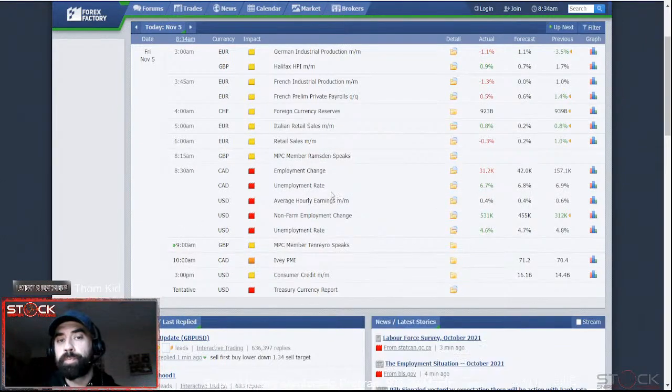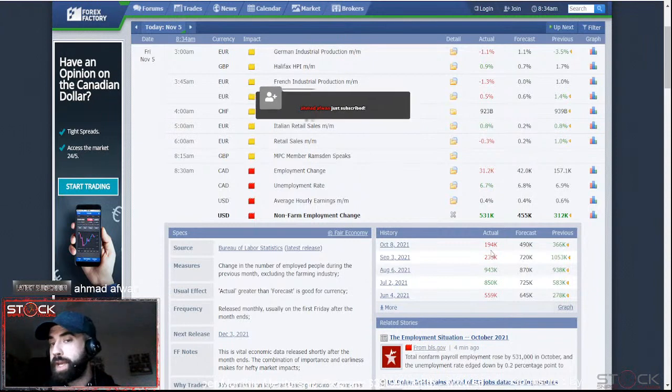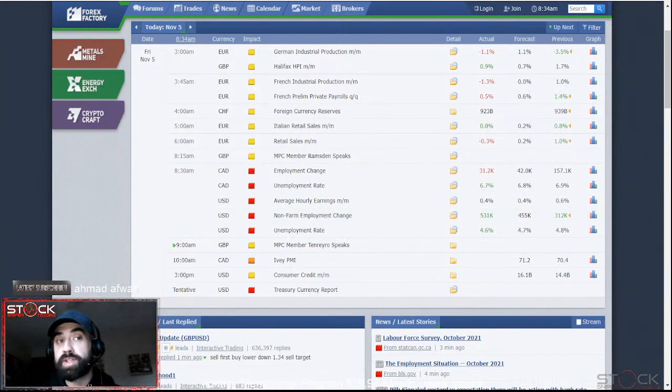Okay, so you can see non-farm payroll positive 500,031. And it's interesting because I don't know if you remember, the last two NFPs that I showed yesterday were negative. So negative, negative, and now you had a positive, okay? So there's a lot of volume in here. It's double or three times the amount of the previous one, okay?